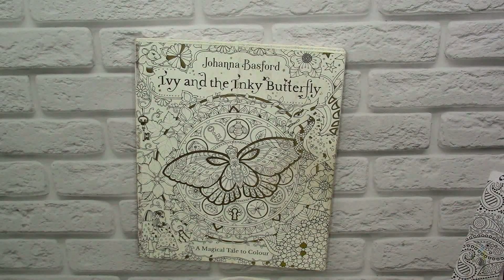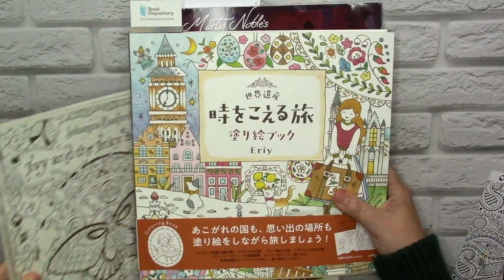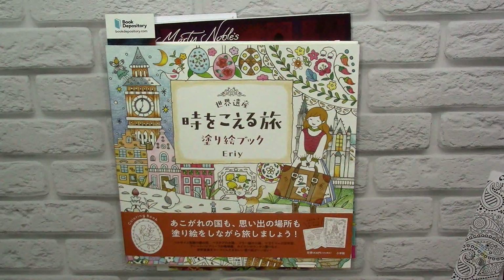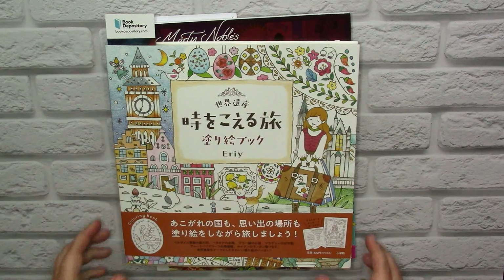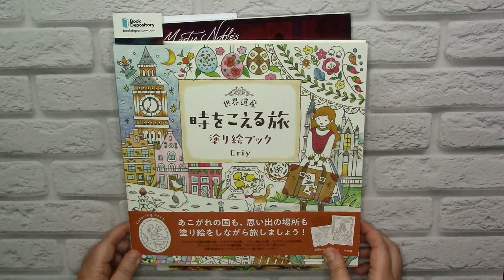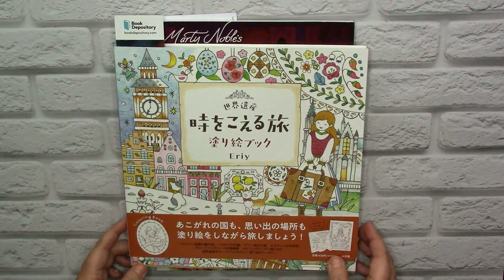And my third theme will be about traveling. I can't tell you how much I miss traveling. So I decided that if I can't travel currently, I can at least travel through my coloring books. And it will also give me an opportunity to start another one of my new books by Eri.